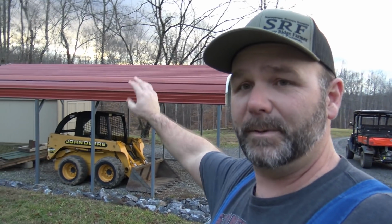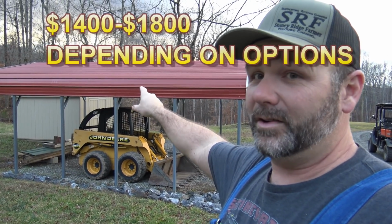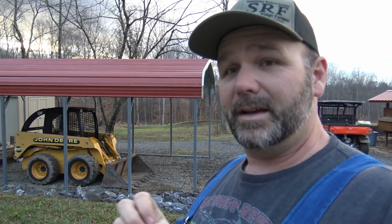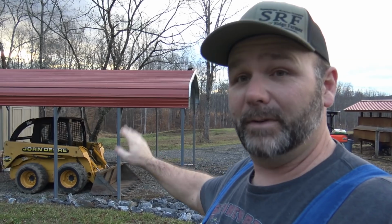This is the cheapest style building that we could get. It's around $1,400 for this size building. You're not going to beat that when it comes to buying lumber and tin and everything. And that is an all-inclusive price. In other words, they come out, they erect it in about 3 hours, and they're done. Totally done, leveled, ready to rock and roll.